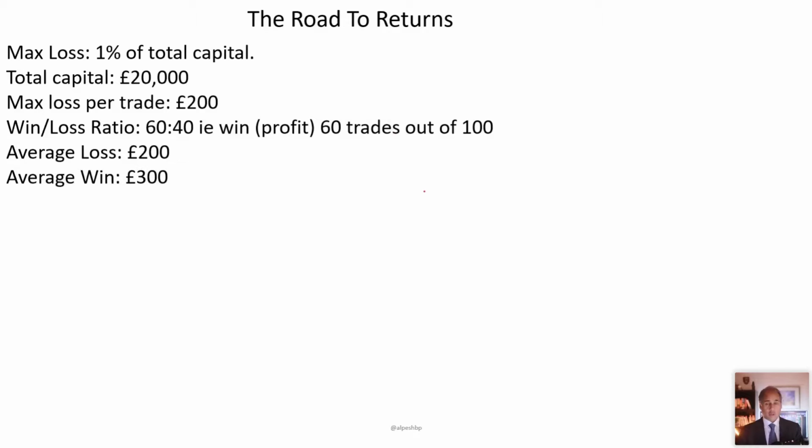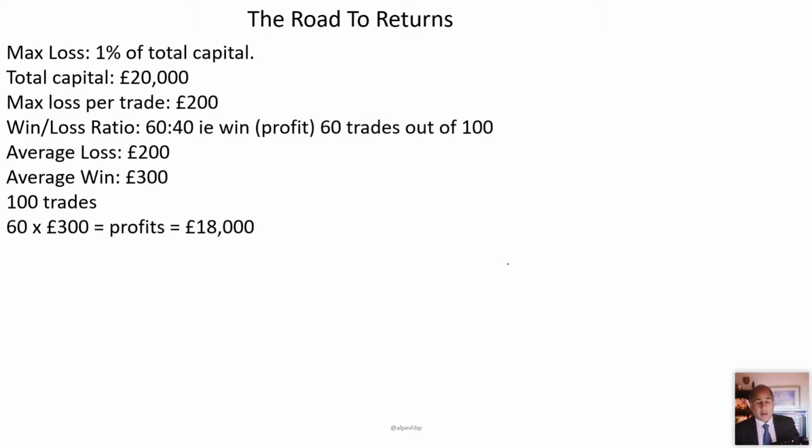If you're adding to winners, the average win should be more than the average loss. For the moment, just bear with me on this and assume these numbers are correct. We're going to really tone them down a lot in a second. So Bill said to me, you should have an average win of £300. Let's say you do 100 trades like this. I said, okay, let's assume I do 100 trades. That should be 60 times £300, profits of £18,000.